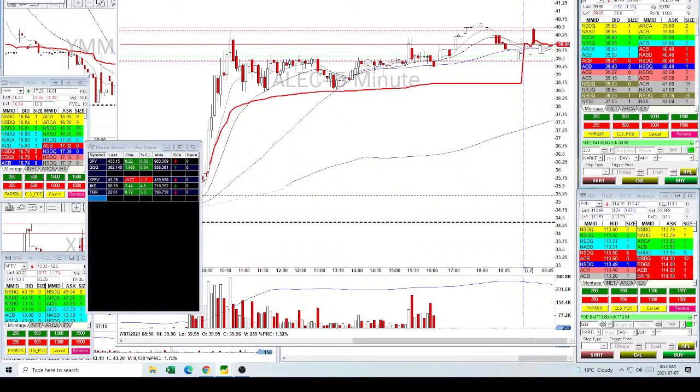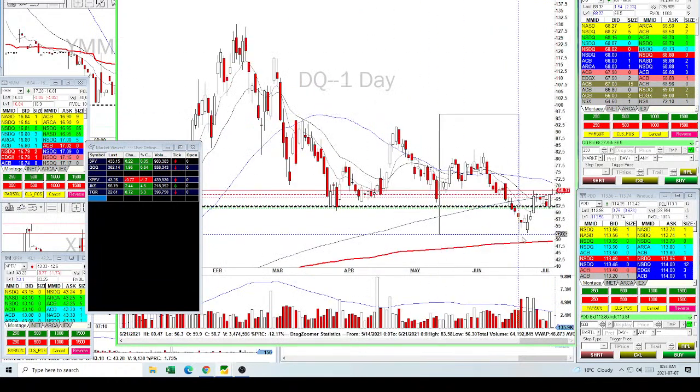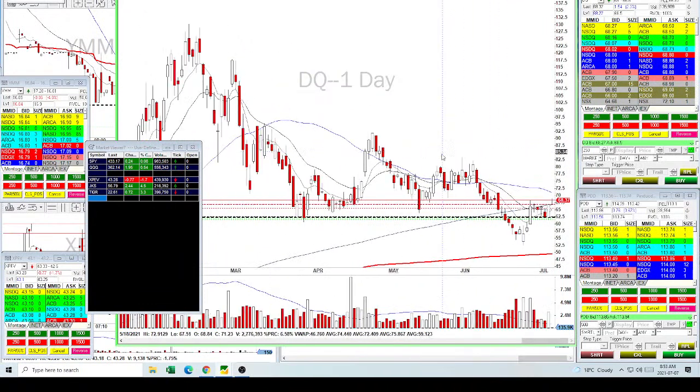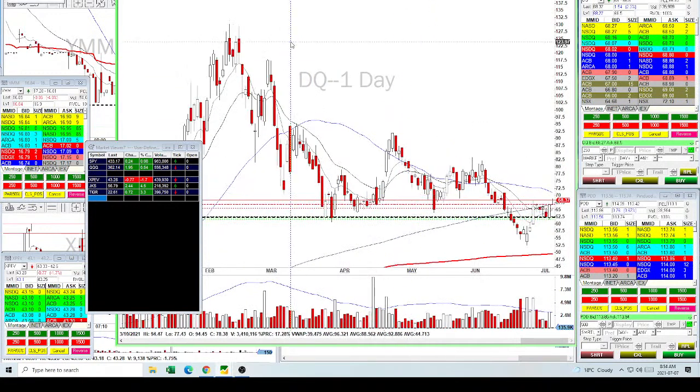Let's see the DQ. So on the daily, DQ was gapping down here on the 52, and now it just keeps moving up, 68 now. And today again it's 2.3% gapped up.